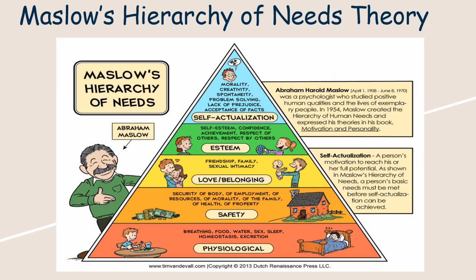Maslow's hierarchy of needs is a model for understanding the motivations for human behavior. It maps different motivators onto a pyramid, with each level representing a different human need. Maslow's argument is that the most basic needs must be met before people can move up to more advanced needs.